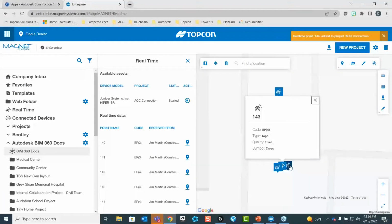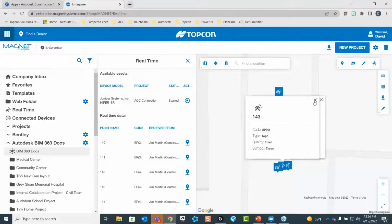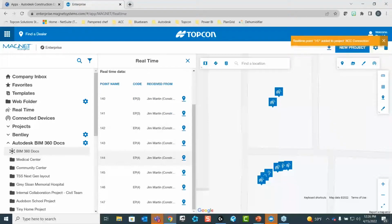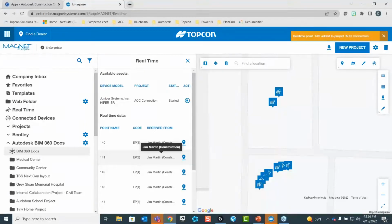I can click on any one of these points and pull the information from it as he's going through and doing these. All right, so that's one part of it. Enterprise is great, and a lot of times I think of Enterprise as a common data environment for a lot of our hardware. Of course, hardware works off of software as well. So this is where we have to have that conversation of bridging that gap between those different types of software to really be able to beneficially use our hardware.